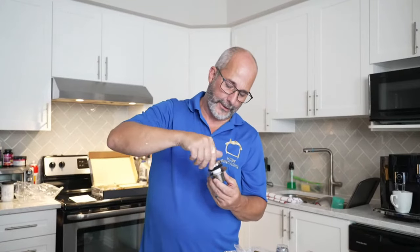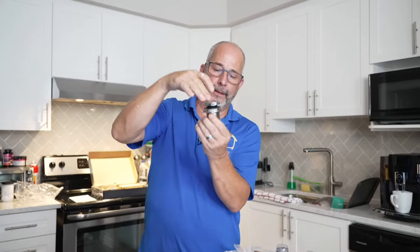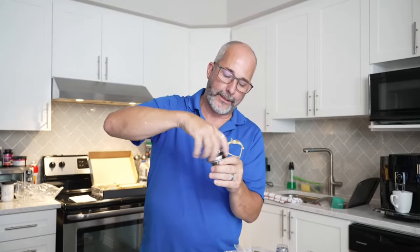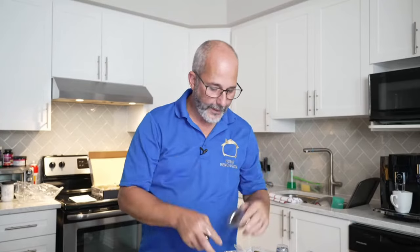This is the different size. Boom, boom, boom. You screw that in. Now you've got a compression fitting that opens and closes your tub water. And if you have a problem with drainage in your tub, you can simply unscrew it, remove it, and have access to clean the hair out. So these things exist.